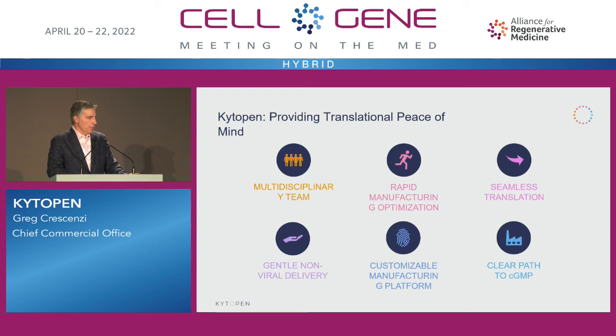So, we are providing translational peace of mind, and that comes from the quality of the device itself, the performance in terms of its efficiency and viability, the scalability and seamless translation, and the quality and regulatory package that will help you meet your needs as you work through research into the clinic.